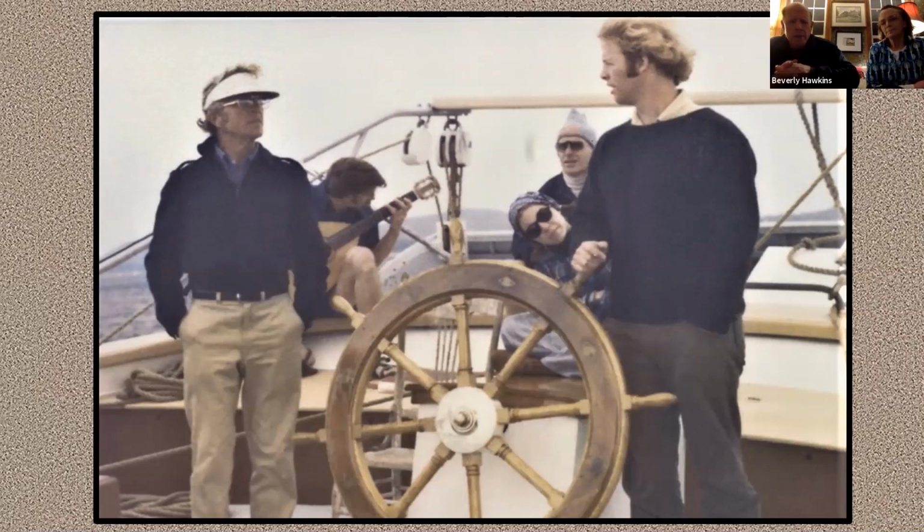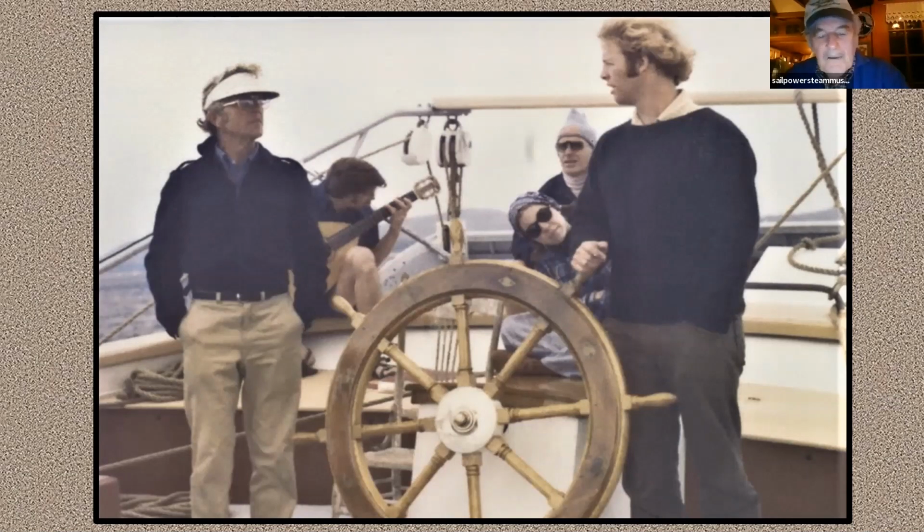I don't know when this was. I got no idea. But that's Gordon in the background, I believe. Yeah, I guess probably is. I'm pretty sure. Got some kind of a lute.